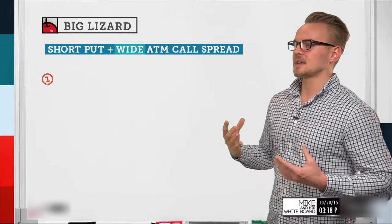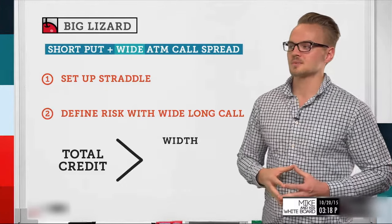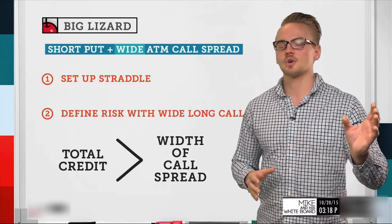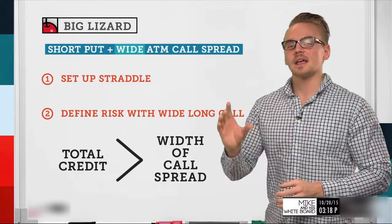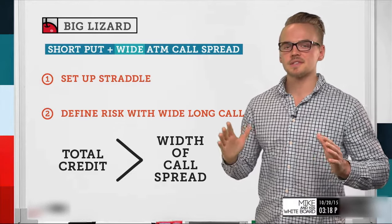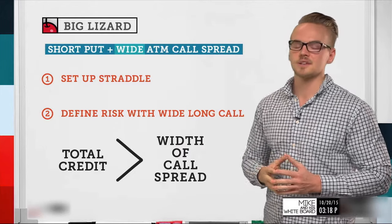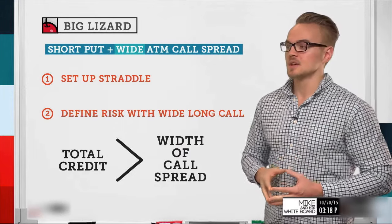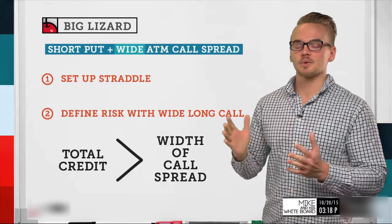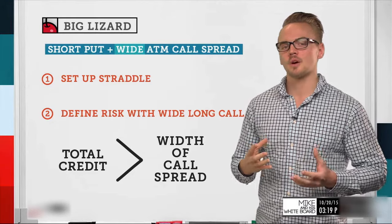When we're talking about the big lizard, we want to make sure that we're setting up the straddle first, and then we're defining our risk with the wide long call. As opposed to the Jade lizard, where we might look for 70% of our total profit to be on the put side and 30% of our total profit or credit to be on the call spread, what we're doing with the big lizard is setting up that straddle first and then defining our risk, but making sure that our total credit is still bigger than the width of the call spread. This is a big change in terms of how we set this up, and it's going to help us going forward in creating this strategy, just so that we're making sure that we're collecting as much credit as possible, which is really important for our break-even prices.